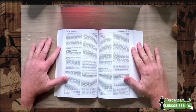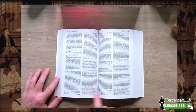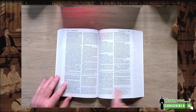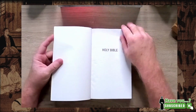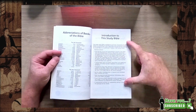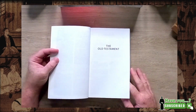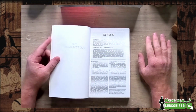It is double columned. You have the study notes here at the bottom, and at the bottom of each page in the right-hand corner, you have these boxes with all of the cross references for that page. Now, here's what you're going to find. Presentation page, title page, table of contents, quick introduction. Even the introduction to this Bible is concise. The preface to the NIV, and then you're into the Old Testament. Boom, Genesis right there. So there are no essays in this Bible at all.